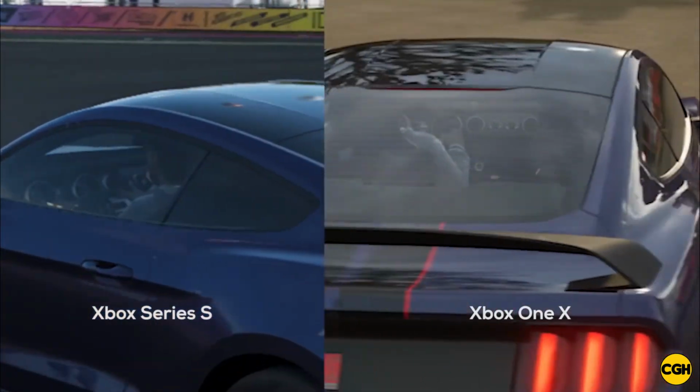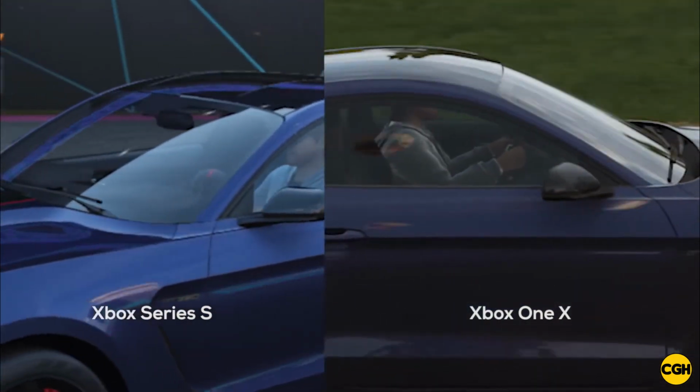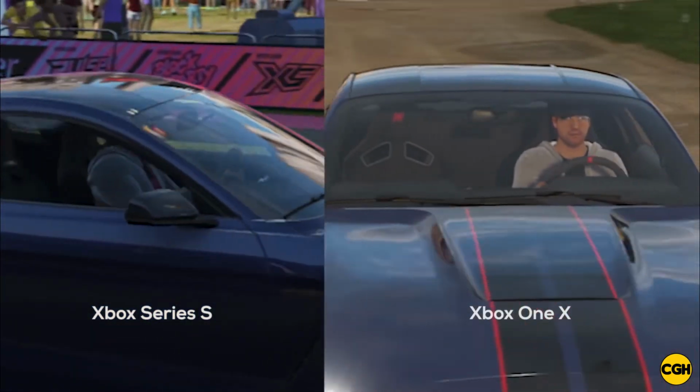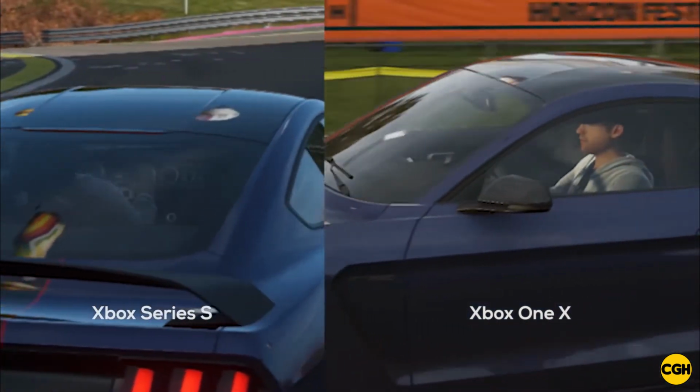Of course, Microsoft isn't the only one with new hardware out in November. Sony released the PS5 and PS5 Digital Edition just a few days after the Xbox Series S and Series X, so if you're still on the fence then it's worth checking out our reviews of those consoles before committing.